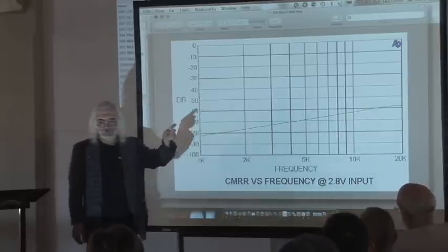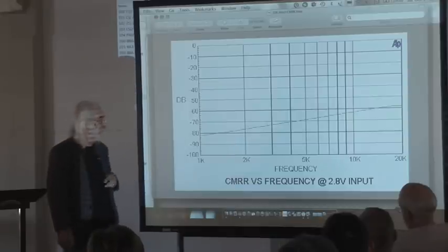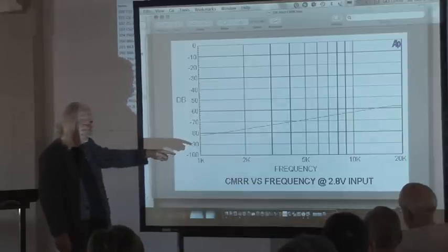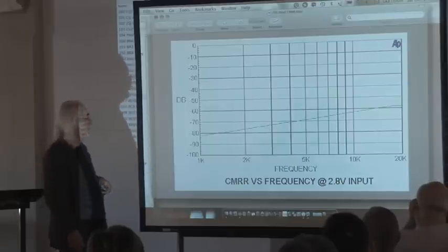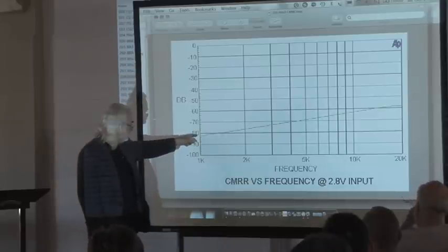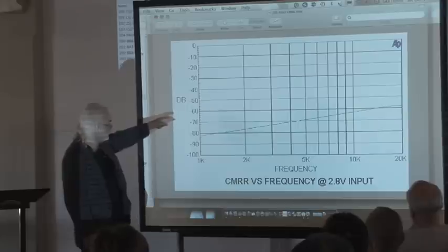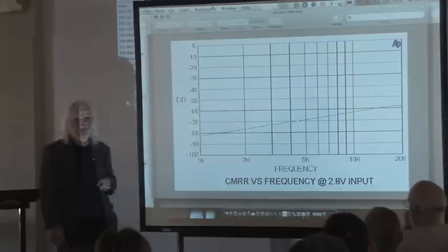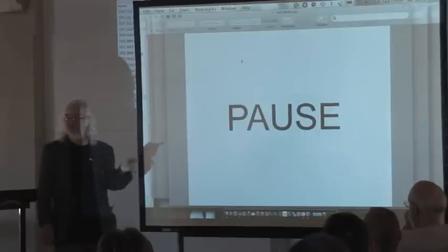And to explain quickly, common mode is the ability of a balanced input stage to reject noise, which is the same on both channels. So what we're doing is we're feeding in 2.8 volts of what we would be calling noise that we don't want, and we're seeing how much of it makes it to the output. Well, 0.01% of it makes it to the output at a kilohertz, and that slowly declines, and it's 60 dB down at 20K. Next picture. Questions?